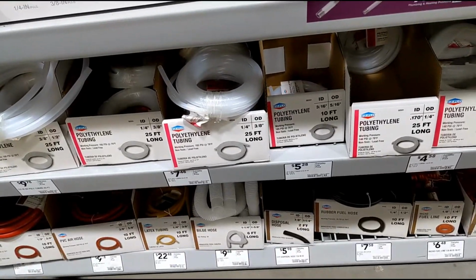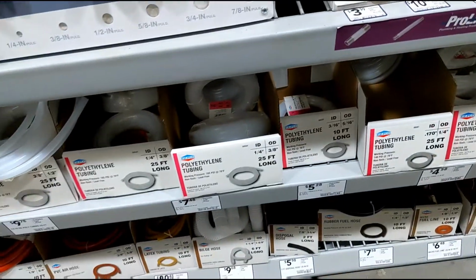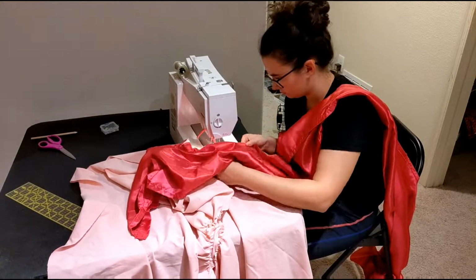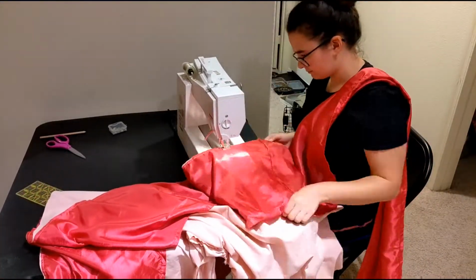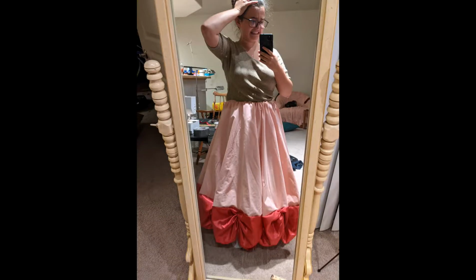I made the hoops out of some polyethylene tubing that I found in the plumbing section of Lowe's. Unfortunately, I didn't get great pictures, but here's what the finished hoop skirt looked like. Then I went back to the skirt and sewed what felt like 47 miles of pink trim around the bottom edge. Then I made evenly spaced gathers all around the trim to make it even more ruffly.